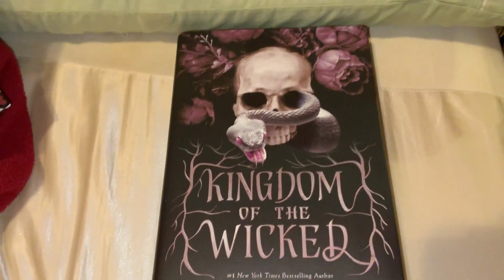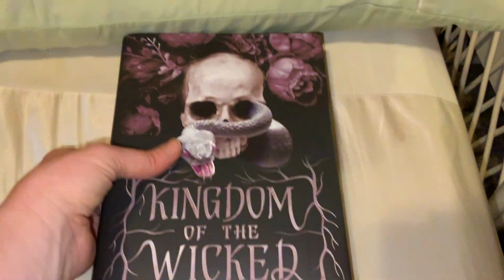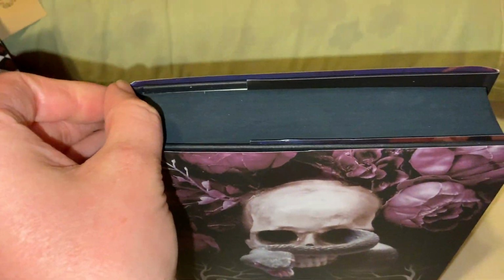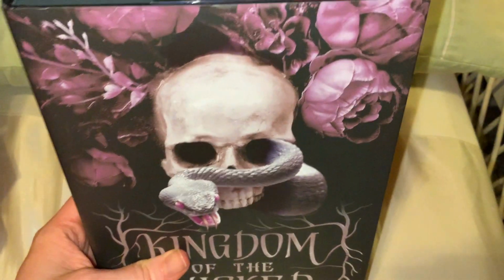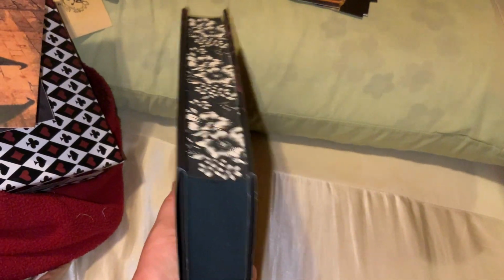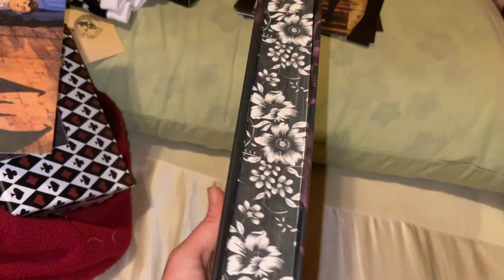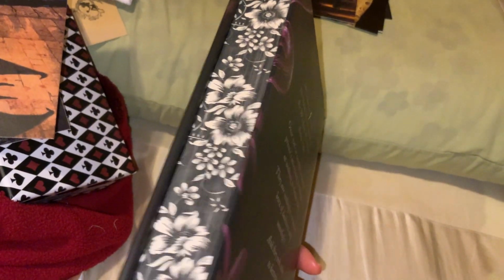So we got our exclusive edition of Kingdom of the Wicked by Kerry Maniscalco, and this is pink instead of yellow. Mine did come with a bit of a dint here, but it's not really bad. Then we got our sprayed edges, which are gorgeous. That's just plain black on the bottoms, but then we've got these pretty flowers on the book.